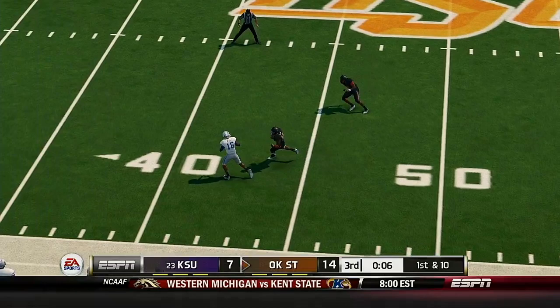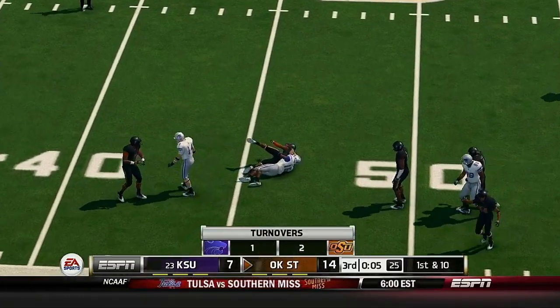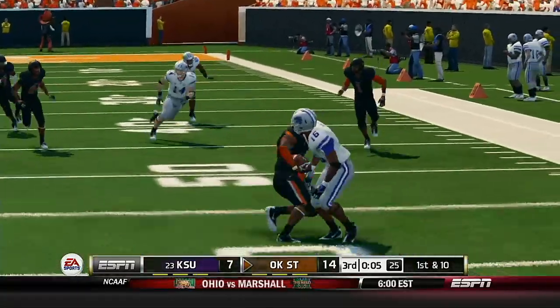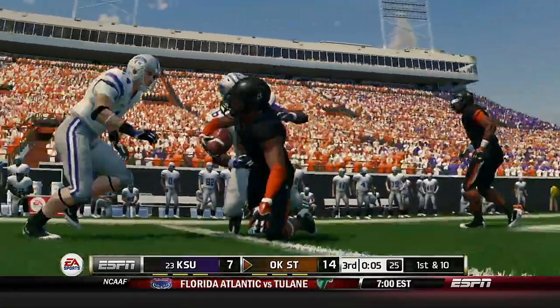He throws it. And it's intercepted. And he's tackled around the 45-yard line. Not a good decision there. Why'd he even throw that pass? Well, it's a good job by the corner of sitting back and reading the quarterback's eyes. Good job of disguising coverage as well.